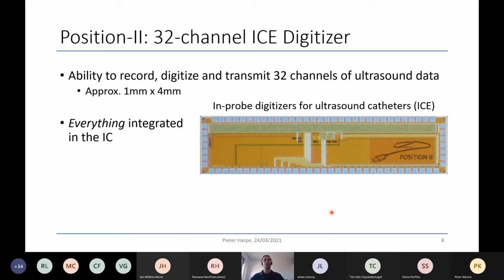So just to give you a quick idea of what we do here, this is an example of a chip that is made. It's about 1 by 4 millimeter. It contains actually 32 channels of digitizers that can take the signal from the transducers, digitize this, and then send this further to the external electronics to make the image. Different compared to the AVOM example, where we still had a few external components. In this case, it's really important that really everything is inside the IC because you don't have place for any external electronics. And that's a challenge over here.